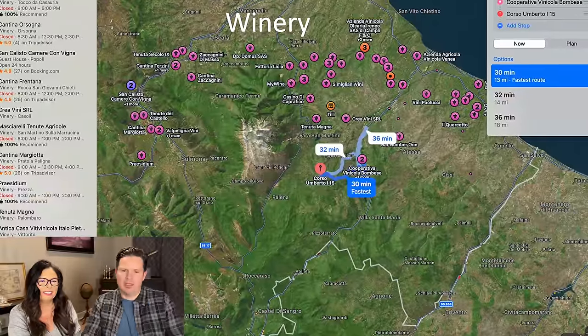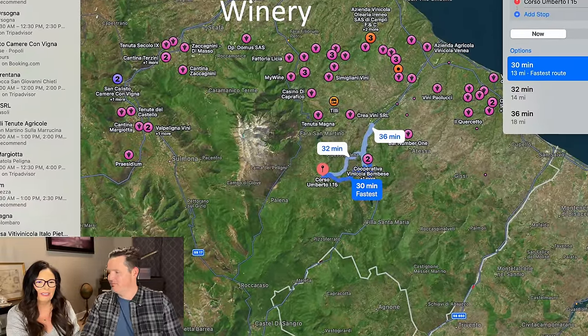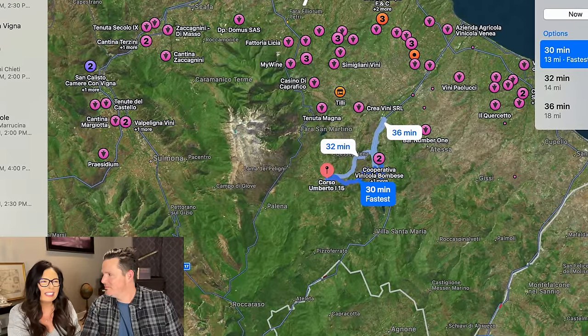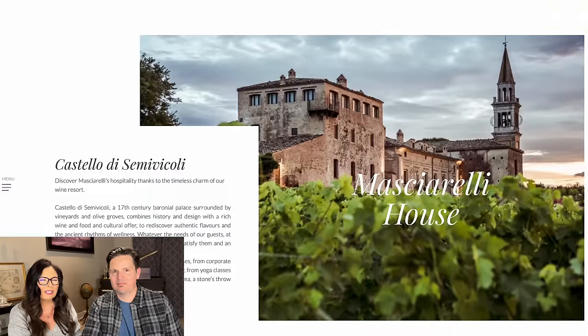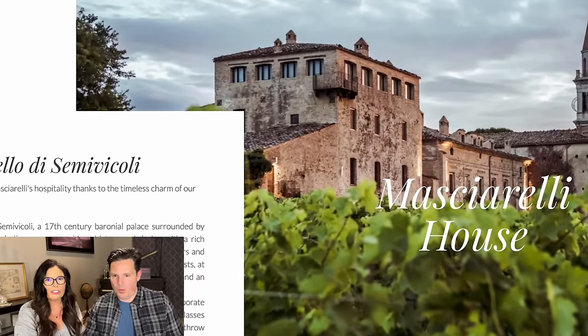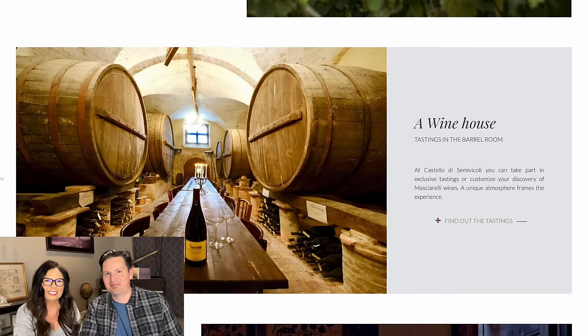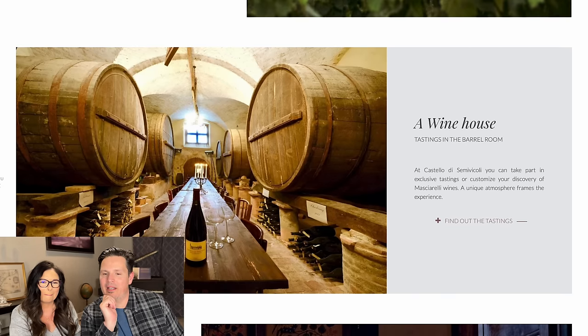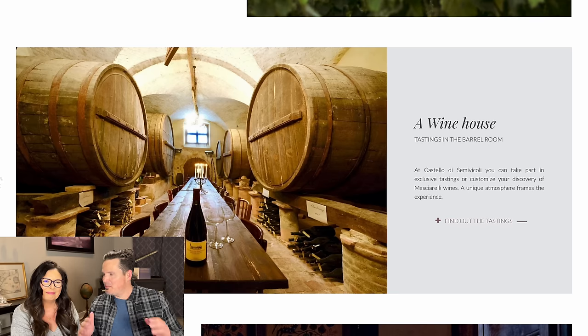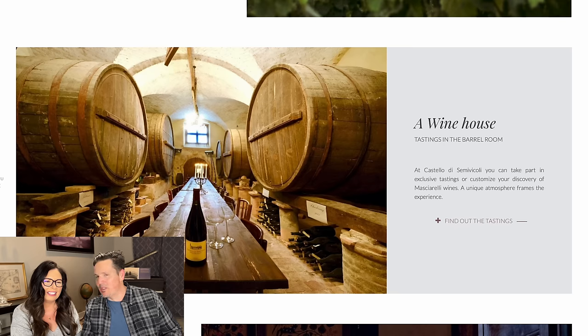winery! Okay, it seems like there's one or two in the general area. There's just a few here. There's not a lot. There are a lot of pink dots on that map. And the closest is only a half an hour away. Perfect. So this week, instead of showing a winery, we are showing a wine resort. Let's just move there. I didn't know these existed. All right, a wine house, tastings in the barrel room. I could see us spending a lot of time there, maybe with some of you. I think in the future, we may hopefully find ourselves in that situation.